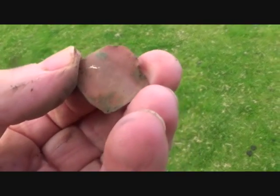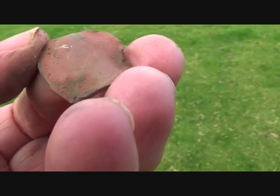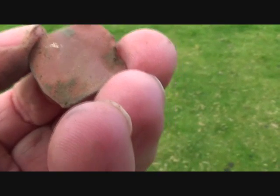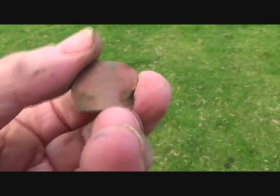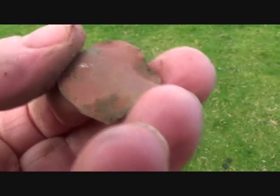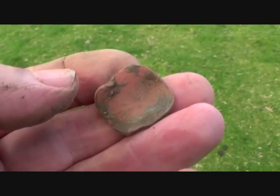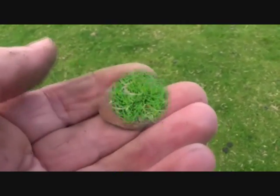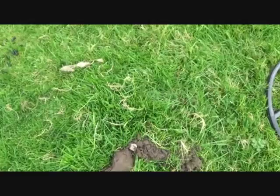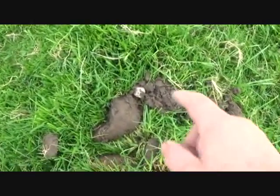Okay, that mangled thing is a coin. I think it's got George VI on there. That's the way up it is. It's not square like that, it's that way, it's a lozenge. I'll have to clean it up. It's badly mutilated. Probably 1940s.